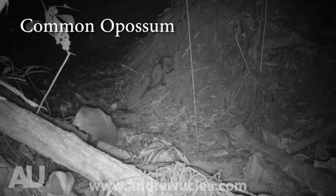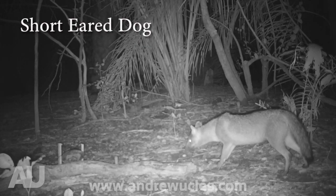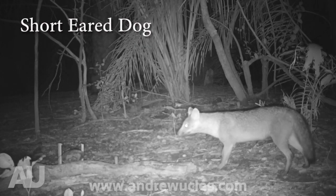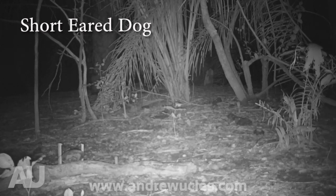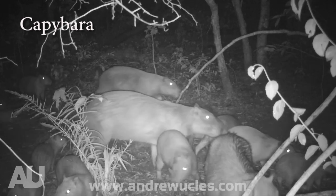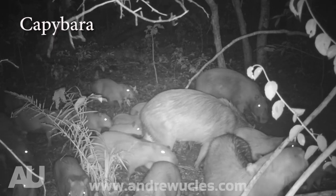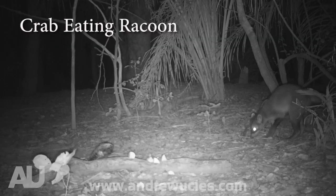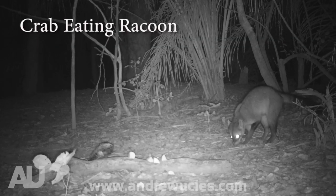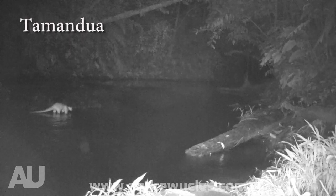A common opossum hunts the banks of the dry riverbed in search of frogs and insects, whilst the bush dog smells the air. He is well aware I've been in the area and decides to retreat. Capybara roam the jungle floor in herds, sometimes greater than 50, with adults keeping a watchful eye for lurking predators. A rare occurrence of a crab-eating raccoon triggers the camera as he searches for freshly fallen fruit on the forest floor. A tamandua passes through the river.